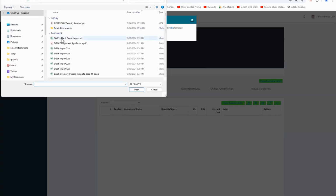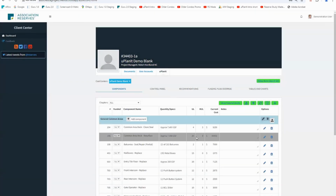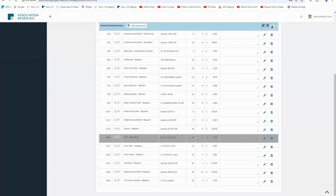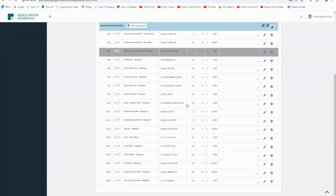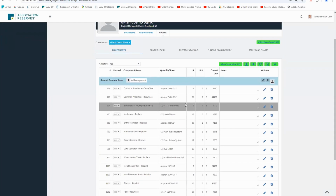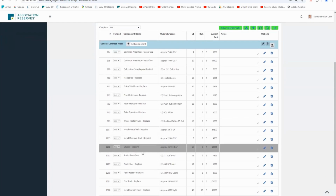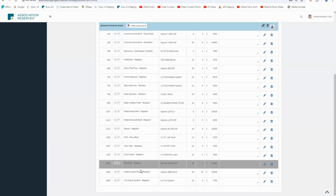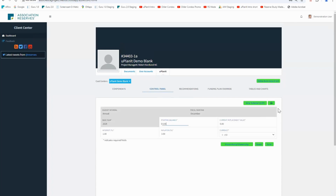And I've got an import file here. And instantly, here are all the components. I kind of forget how big of an association this was to have these components. I've got balconies, intercoms. So I'm thinking a mid-rise, stucco paint, a pool, metal carport roof, and flat roof. Okay. And we go to a control panel, and I think this place had about 250,000.